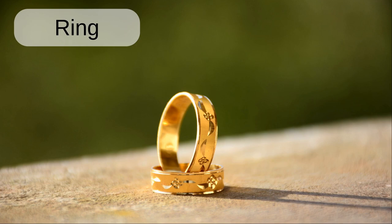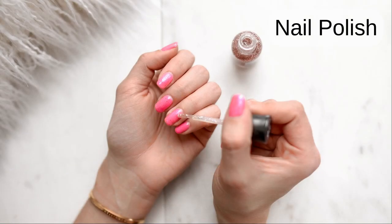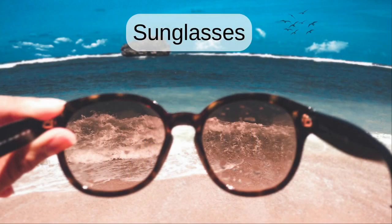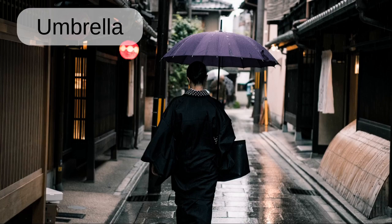A ring is something people put on their fingers. People also put nail polish on their finger and toenails. And they use perfume to smell nice too. If it's sunny outside, you might want a pair of sunglasses. But if it's raining, you might want to carry an umbrella.